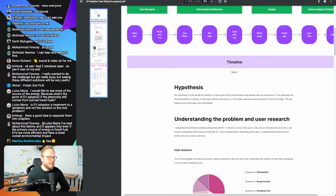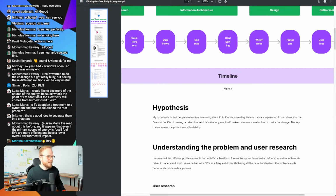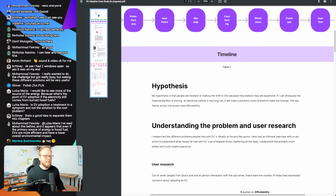He started defining the hypothesis that people are hesitant to making a shift to EVs. And let me just zoom in, you might not see the detail. It's a PDF, but basically he tries to address the hesitation, and his hypothesis is that it's too expensive, which I think is a no-brainer.